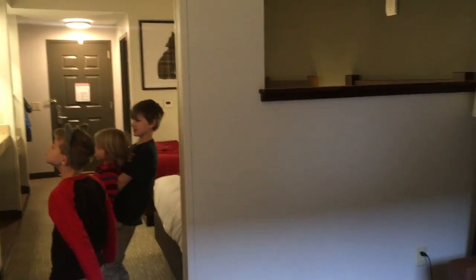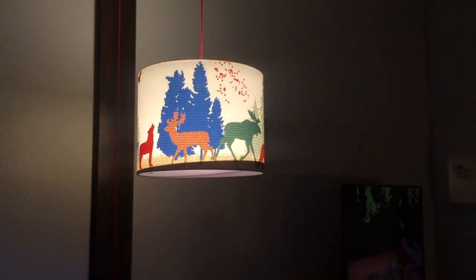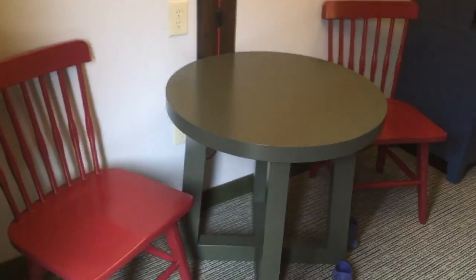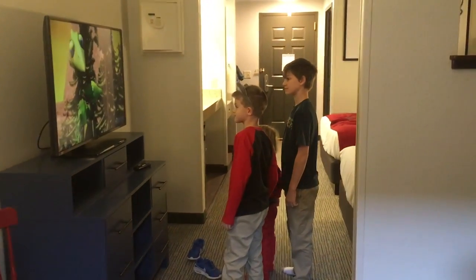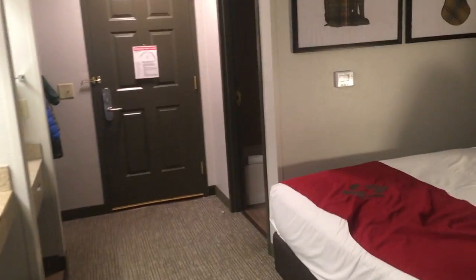No. So let's look back this way at the room. Oh yeah, they have this cute little light up here. It's all been redone. Looks very clean and modern, but still has that lodge feel, which is kind of nice. I feel like that's cool. So, oh, and then there's a safe over there in the wall. Let's take a look at this safe, see how big it is. It's pretty small, standard size safe, but it's not bad.